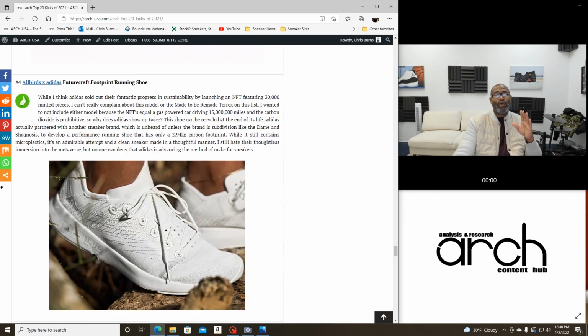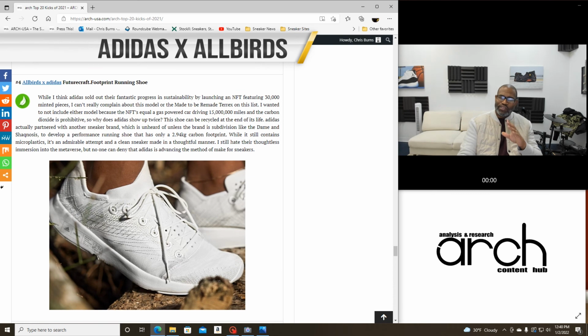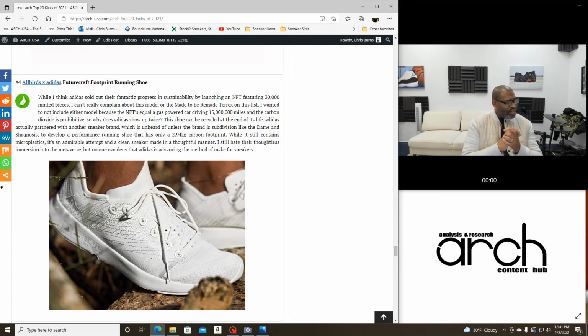Over to my number 4 shoe, which could have been my number 1, but because Adidas did something this year that really bothered me when they went and launched this NFT stuff. This is the first time you've seen 2 competitive brands join forces. If you can think of another occasion, let me know in the comments, but I don't think there is. Unless you count like Nike and Converse, but they're not competitors. Nike owns Converse. You think about the Shaq Gnosis and the Dame Lillard mashup. Adidas owned Reebok. So that's not quite competitors joining forces.